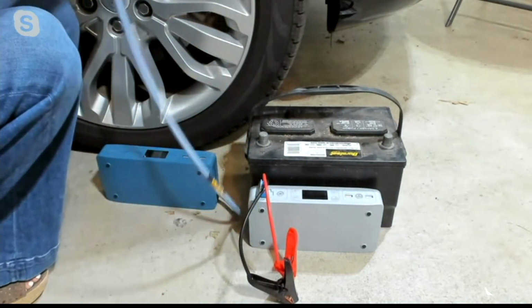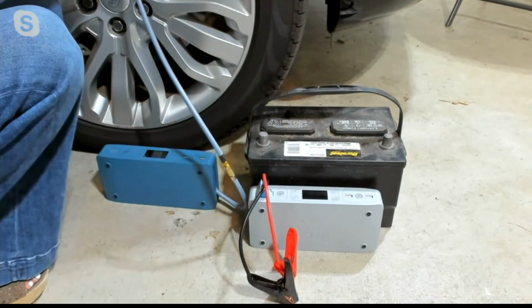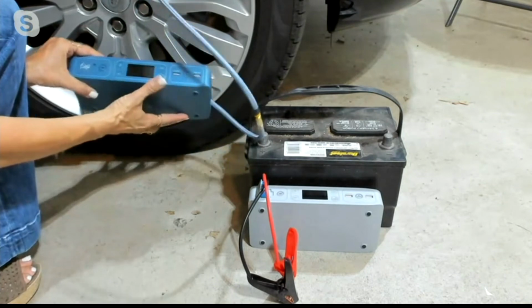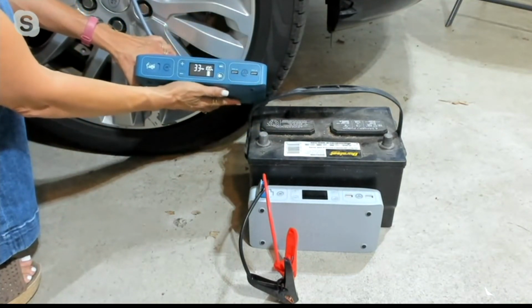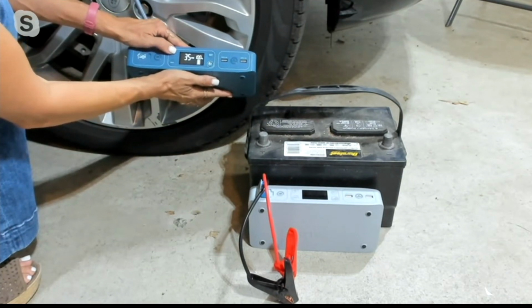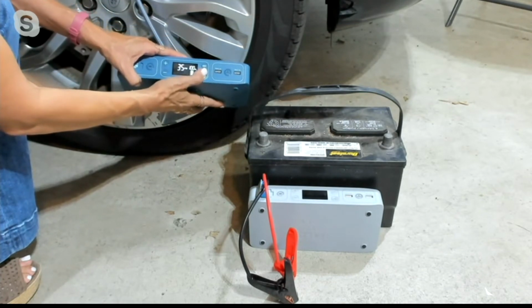So right here, all you have to do is take this, it's called the chuck. You put it over your valve stem. You put it on and you clamp it tight. Now, I'm going to press the air button right here. Now, Julia, it is reading 33 PSI. I know this tire should be closer to 35. So I'm going to use the plus sign, and I'm going to bring it to 35. I'm going to press the air button, and then I'm going to walk away.